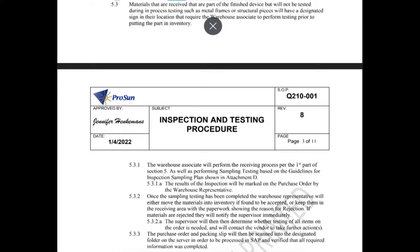Once the sampling testing has been completed, the warehouse representative will either move the materials into inventory if found to be accepted, or keep them in the receiving area with the paperwork showing the reason for rejection. If materials are rejected, they will notify the supervisor immediately. The purchase order and packaging slip will then be scanned into the designated folder on the server in order to be processed in SAP, and verify that all required information was completed.